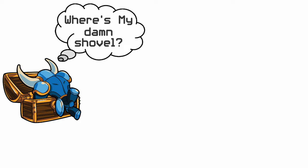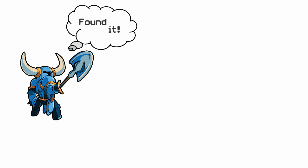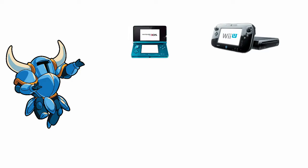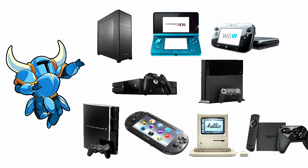Originally slated for a release in September of 2013, the game suffered various delays. Almost a year late, in June of 2014, Shovel Knight was released for the Wii U, 3DS and the PC, and has since launched on every available platform in the current and last generation of consoles.